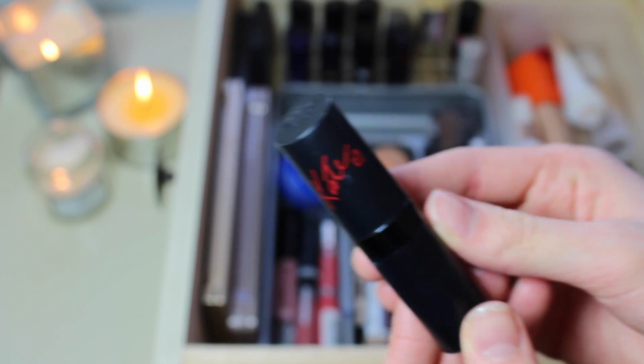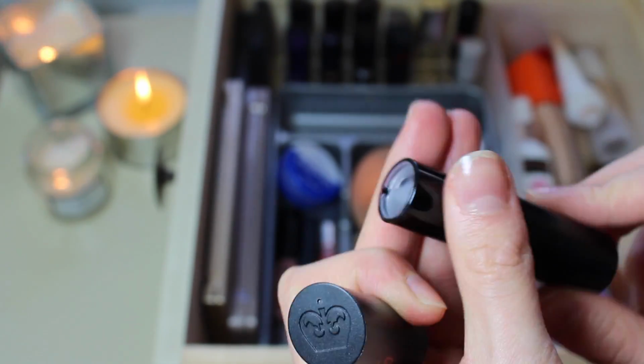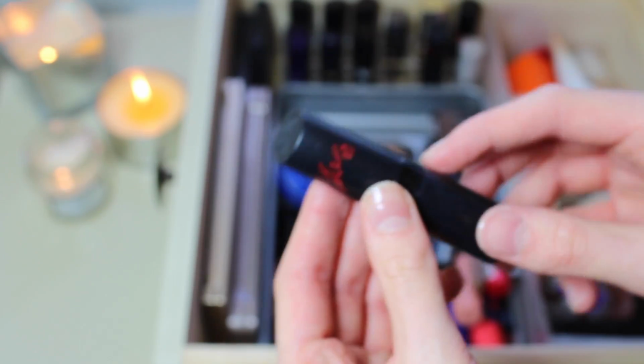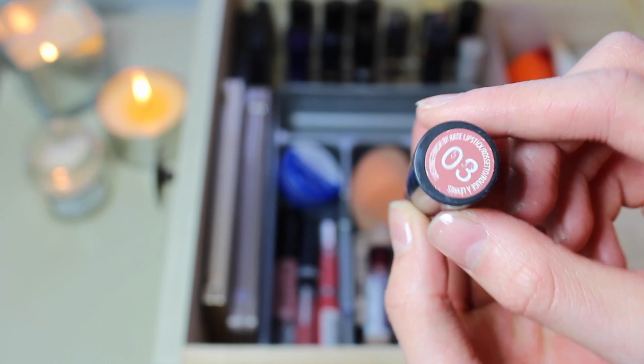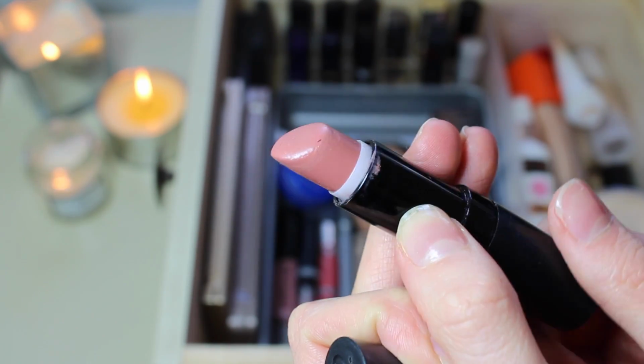These are my favourite kind of lipsticks by Rimmel London, the Kate Moss collection. This one is number 8, and these are the matte ones. Love this shade, it's really nice. Another one of these which I tend to wear for school, and this is number 3. And it's a much more nude shade. As you can see, it's very worn down.